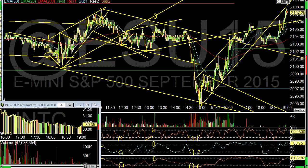Futures are moving higher now. Dow futures are up 3, and NASDAQ futures up 4.75. We're at 2107. It is 7 o'clock, and we're going to continue with the show.